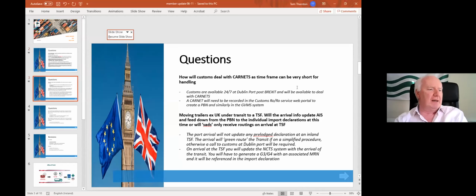How will customs deal with carnets, as the time frame can be very short for handling? So customs' answer to this is that they're 24/7 at Dublin Port. So if a rock band is in the port, please God, sometime in the future there will be, and they finish at 2 a.m., they knock down their kit and they're heading for a sailing at 6 a.m., they can use their carnet. They have to go to the customs house, use the carnet to get it stamped.